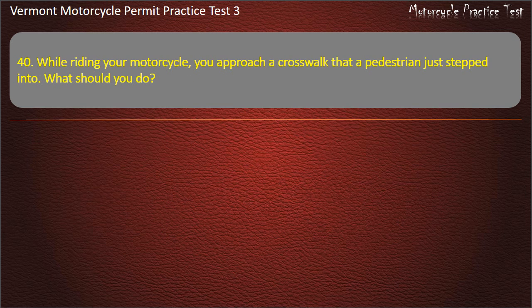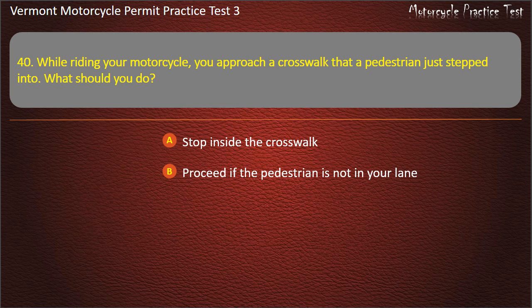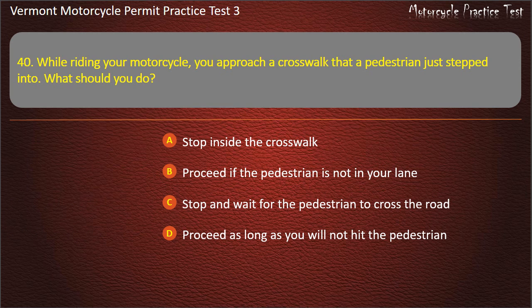Question 40. While riding your motorcycle, you approach a crosswalk that a pedestrian just stepped into. What should you do? Stop inside the crosswalk. Proceed if the pedestrian is not in your lane. Stop and wait for the pedestrian to cross the road. Proceed as long as you will not hit the pedestrian. Answer. Stop and wait for the pedestrian to cross the road.